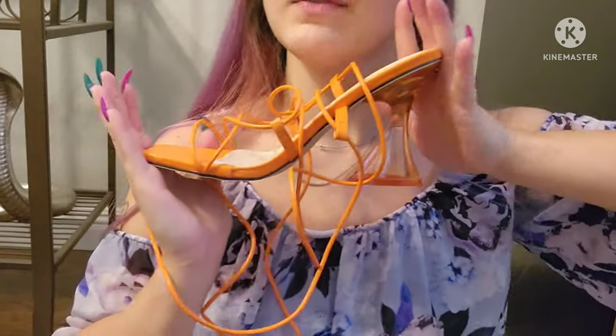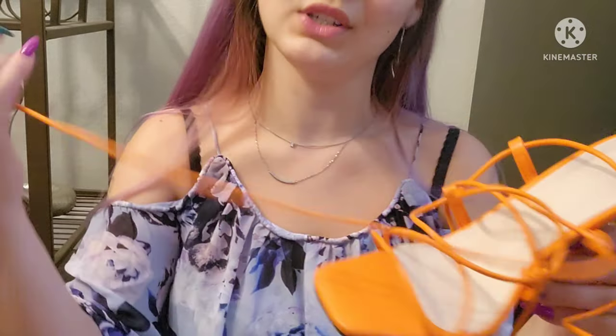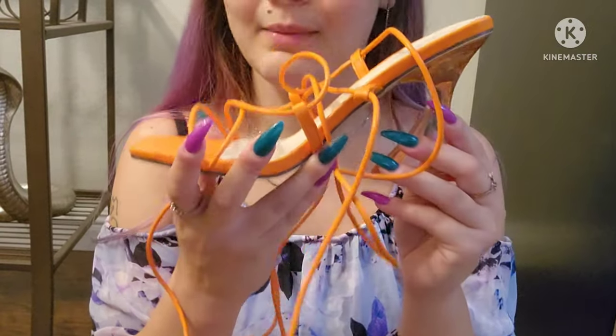And they're such cute, fun colors. So my friends are gonna be so irritated with me because I'm probably gonna bring different pairs of shoes for each outfit, which is so extra, but these gotta be worn, baby.